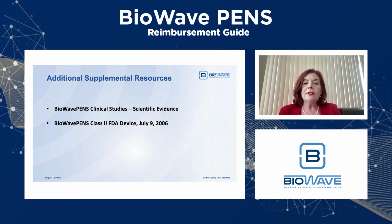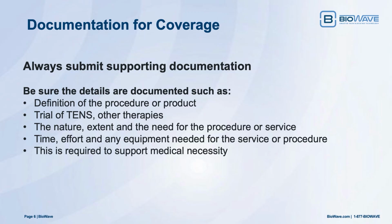Additionally, the payer may ask you about BioWave and the FDA, and you may indicate that the BioWavePENS is a Class 2 FDA device, July 9th, 2006, and that FDA documentation is available should you need to provide that to the payer.